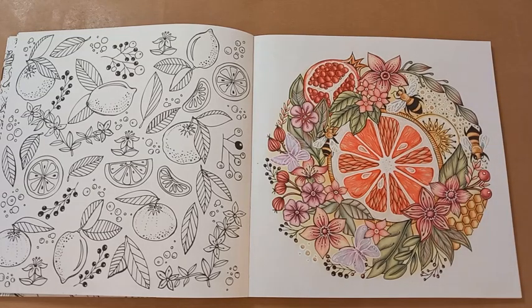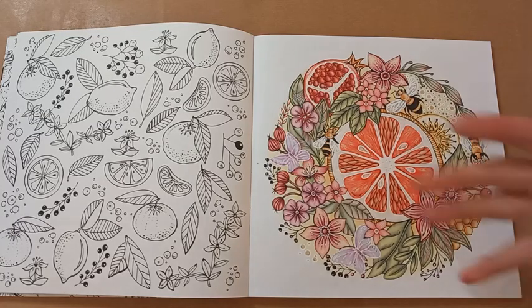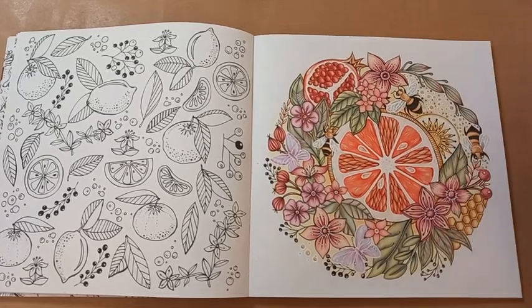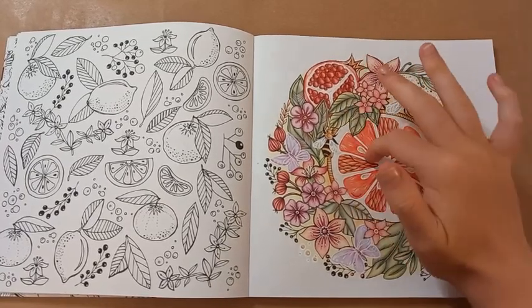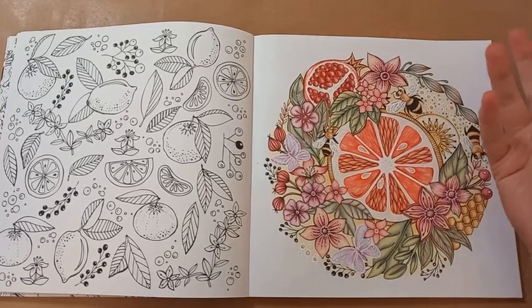But I didn't want to do lemons because I have coloured lemons a lot actually recently. So I know there's a lemon there, but I wanted to pick something different. I thought, well, why not try a different citrus fruit instead? So I wanted to do a grapefruit for the middle. I'm not sure whether it's meant to be a grapefruit. Could have been an orange or anything really, but I decided to make it a grapefruit. I'm glad I did because it went well with the pomegranate, and that's really where it started.